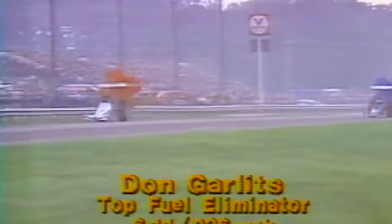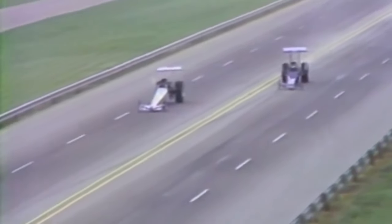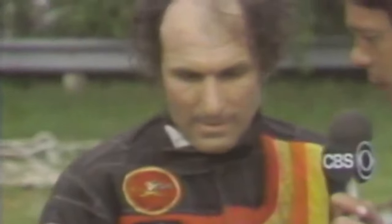Great lead. Out in front, Garlits loses it for a moment. Tharp gets sideways. Garlits wins it. Don Garlits pulls it off. What a race. Marginal traction from almost the moment they came out of the gate. There you saw that white machine sideways. Then, same thing happens to Tharp, and Don Garlits wins. 6:11 at 237 miles an hour. Looks like the spare engine worked just fine, Don.